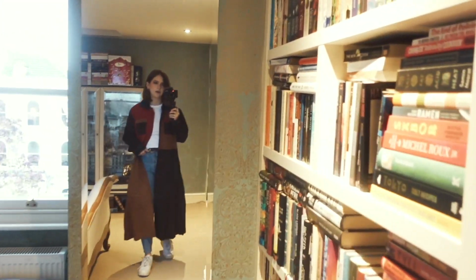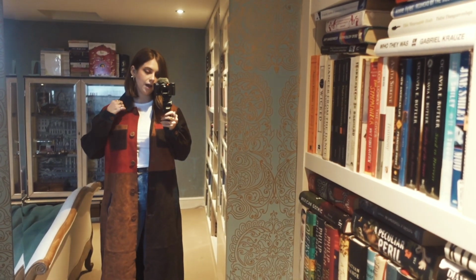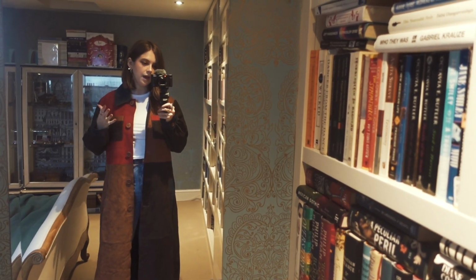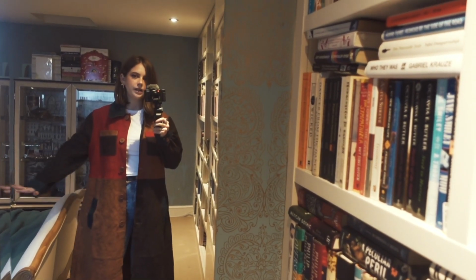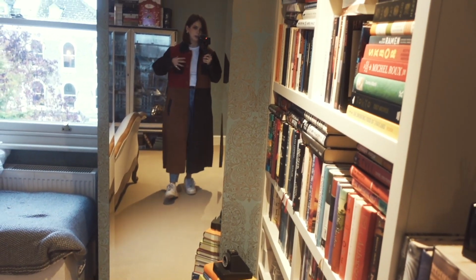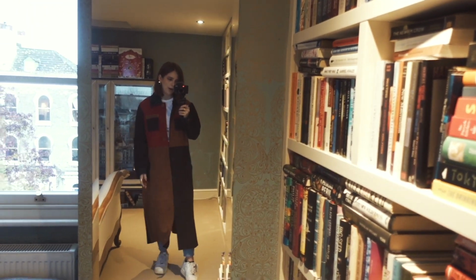Look at this, how nice does this look on. I am glad I got it in the bigger size, because like I said, I think I'll be able to layer bits under it a little bit easier, but it does fit nicely even with just a t-shirt under, but I can tell I've got a little bit more room to play with. But it is lovely when it's super slimline as well, so it just depends how you want to wear it basically.